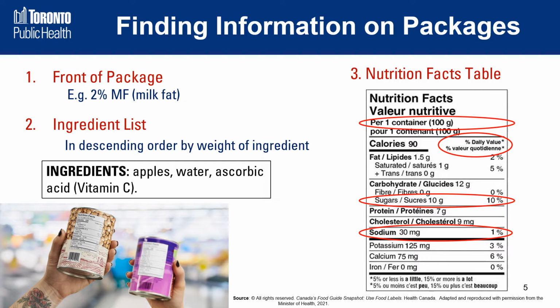The ingredient list is very important. The ingredients are listed in descending order by weight. The first ingredient is in the food in greatest amount. Manufacturers change the ingredients in their food products over the years. So it is important to check the ingredient list often to be sure that it still meets the nutrition guidelines. We then have the nutrition facts table.